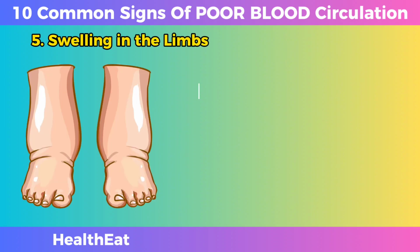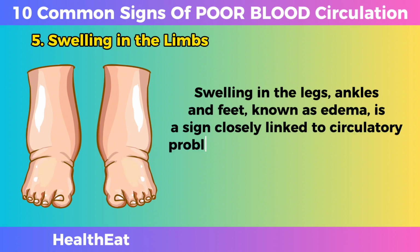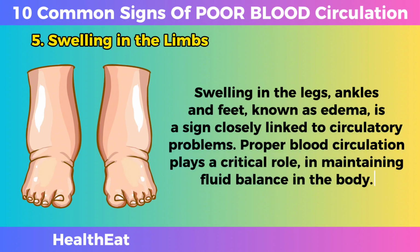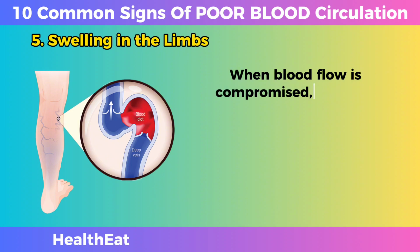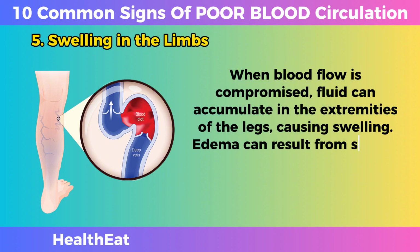Swelling in the limbs. Swelling in the legs, ankles and feet, known as edema, is a sign closely linked to circulatory problems. Proper blood circulation plays a critical role in maintaining fluid balance in the body. When blood flow is compromised, fluid can accumulate in the extremities of the legs, causing swelling.